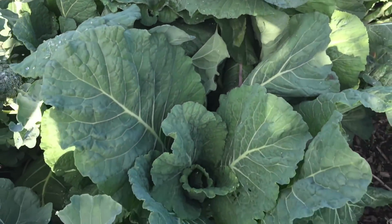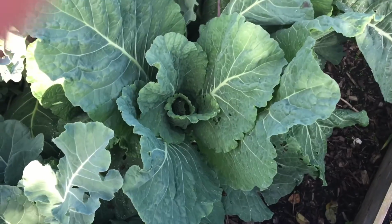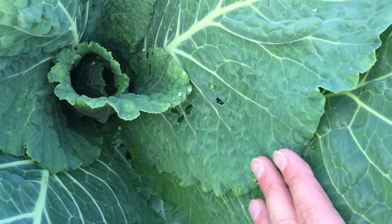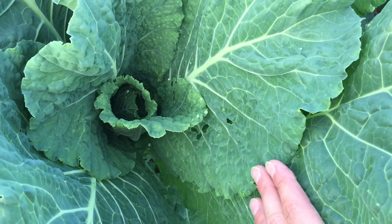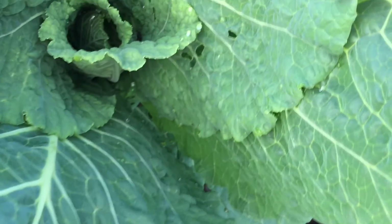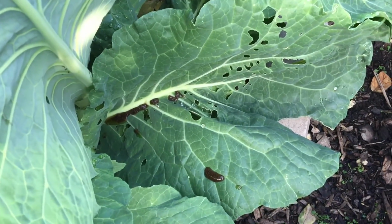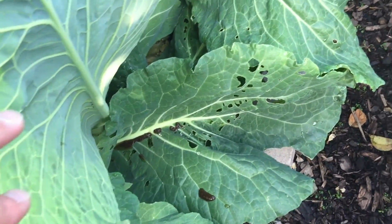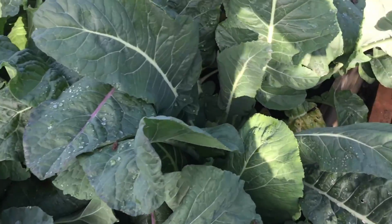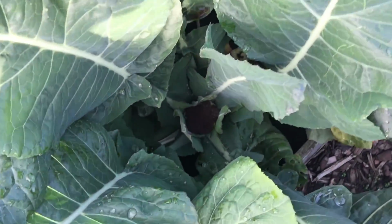But these, I believe, I hope, these are cabbages. Again, we did have a netting up but they've grown so big the netting actually kind of came off the top. But we've had a couple of visits of, I'm assuming, butterflies or anything else there, especially on this one. That seems to be worst hit, anything closest to the ground. Surprisingly not many slugs, but yeah, this is the purple cauliflower.